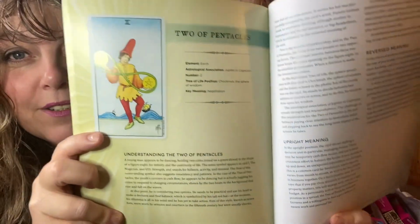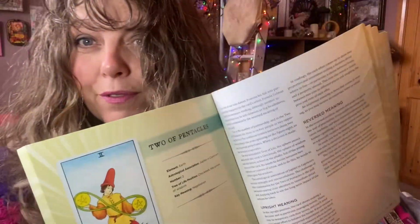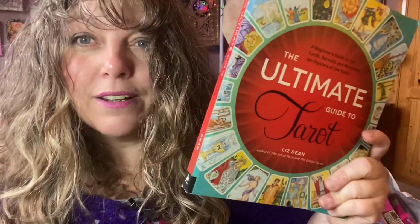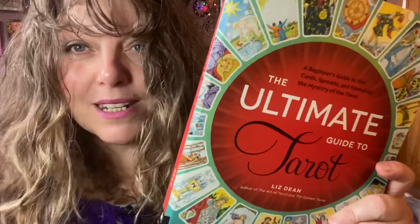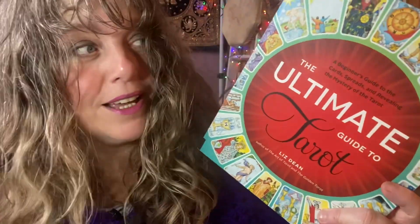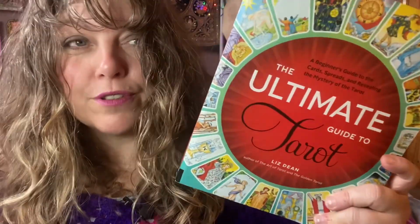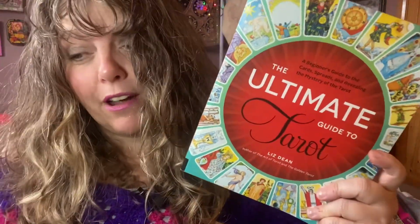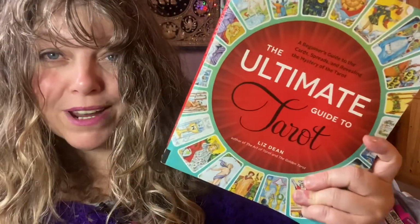The minors also have a double page, whereas the majors often have 4 pages of information. I used this book every day for like 2 years, and it really was fundamental in me learning tarot, and I loved it. I really loved it. So buy a good book, and I recommend this one.